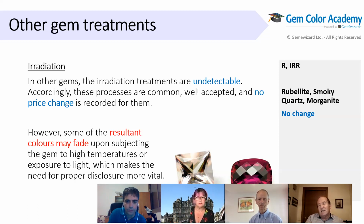So I think that in certain cases, once you can identify that the stone is irradiated, it's affecting the price. But as you said, in the case of topaz and others, the radiation is so common today that everybody looks at the blue topaz and immediately thinks this was irradiated. And he's probably right, because most of them are.